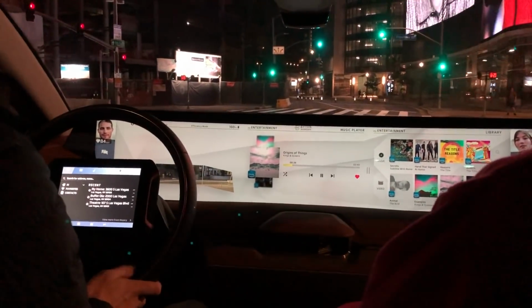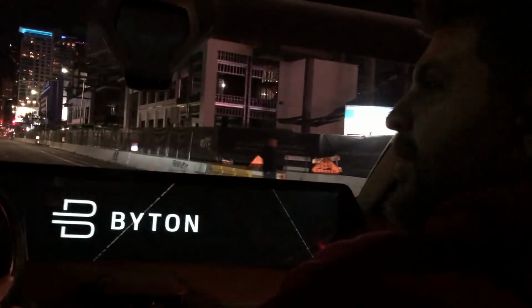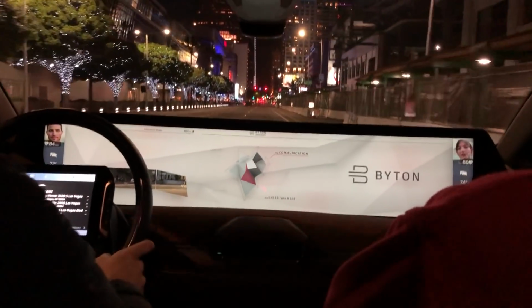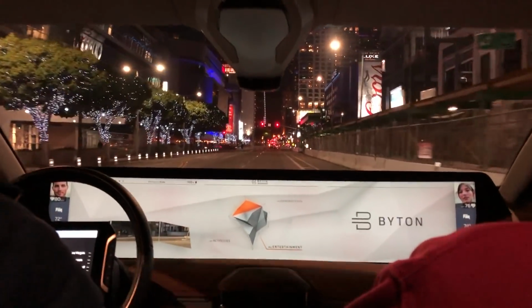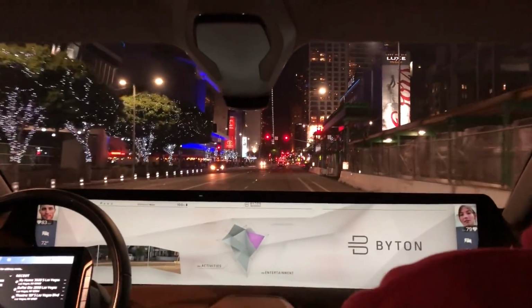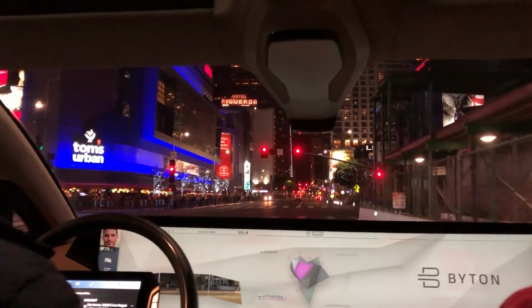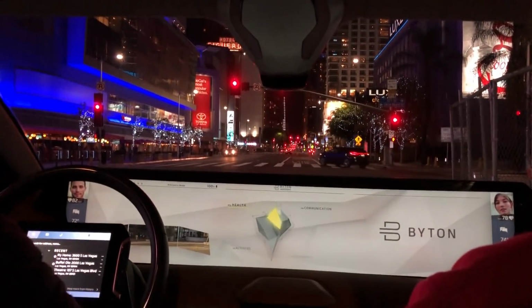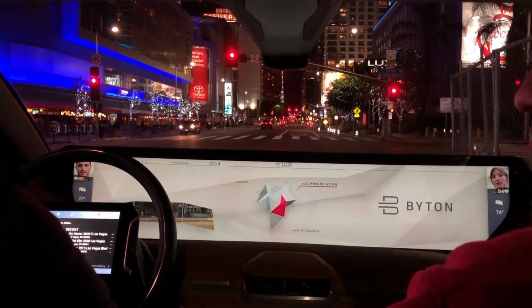Is this checking my heart rate, or is it simulation? Yeah, in this it's a simulation, but for the production car it would be monitoring. You can check your heart rate, your weight. So the health monitoring is part of what we're doing. If you push your feet down real hard on the floor, maybe that'll skew the numbers a little bit. This stuff's all monitored by wearable devices of partners that we're working with.